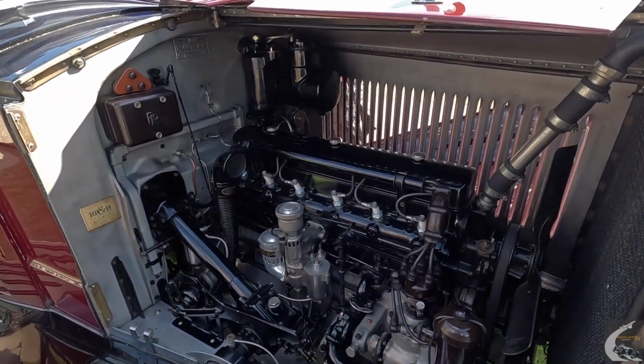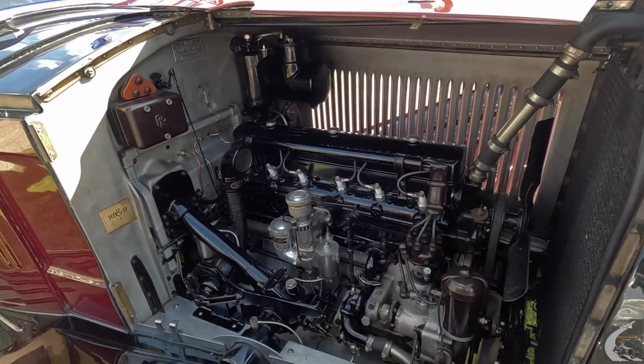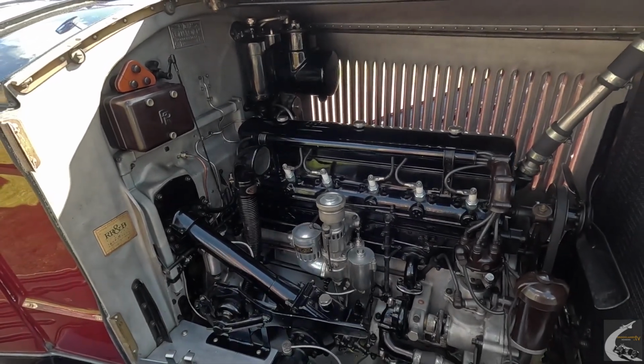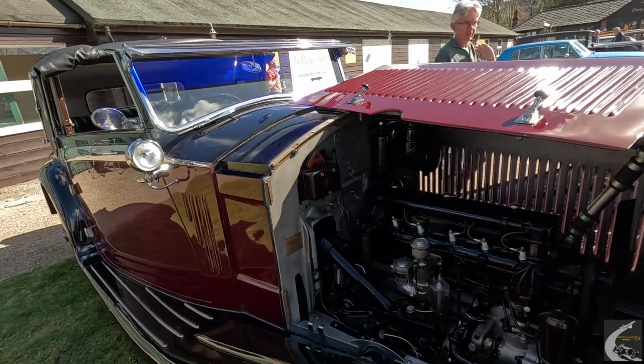Now, engine-wise, this is, I would say, a 20/25, about 25 horsepower, 3.6 litre, not to be confused with the big Phantom, which is about 7 litres and a much bigger car. So it's fairly compact for a Rolls-Royce at the time.